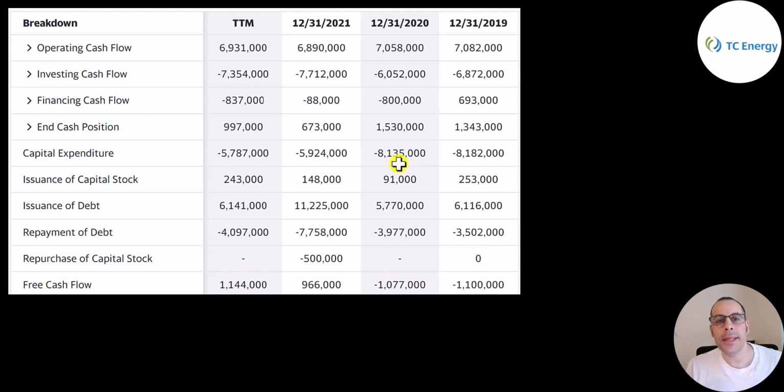When a company invests a lot in CapEx, the ideal situation is they would have greater cash flow in the future. They do add a lot of debt each year. They added $6 billion in 2019, paid off $3.5 billion, added $5.8 billion in 2020, and added $11 billion in 2021, paid down $7.8 billion. Debt is a cheap way to finance growth. It's a lot cheaper than equity. Although interest rates are getting higher now, so maybe it's not as cheap as it was before.